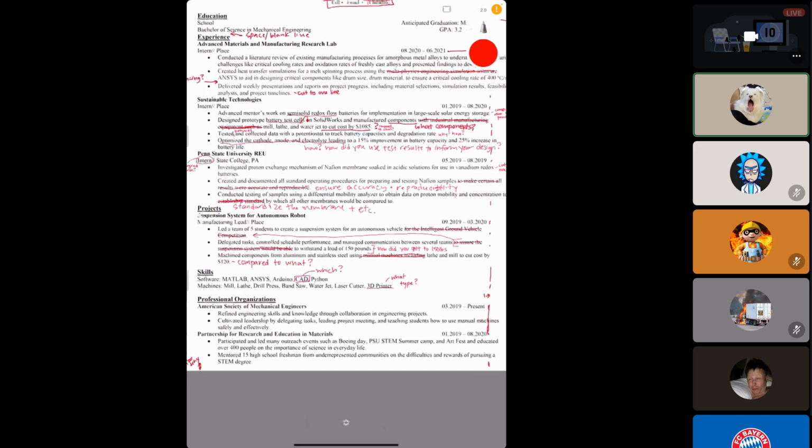Refined engineering skills and knowledge through collaboration in engineering projects. I hate it. That means he had pizza at the meetings. Yeah, I know. What projects? So funny. Usually this is actually a step up from listing just ASME, this date to this date. They're actually bullet points here, but the bullet points don't tell me anything.